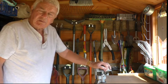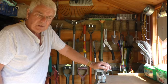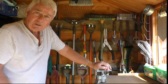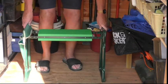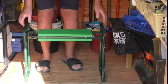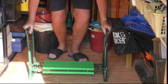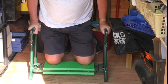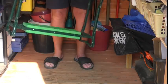One thing that I never thought we'd come to, but when you get a bit older and your bones begin to ache a little bit, bending down is okay, but getting back up again is a bit harder. So we've got this little thing. It's great. It's a kneeler. A kneeler, or you can sit on it. It's got this wonderful little pouch to put your tools in when you're working, but most of all, you can kneel down on it, which I really bought it for my wife, but I find it quite good as well, because when you've finished, you push yourself up easily. It's a great bit of kit.